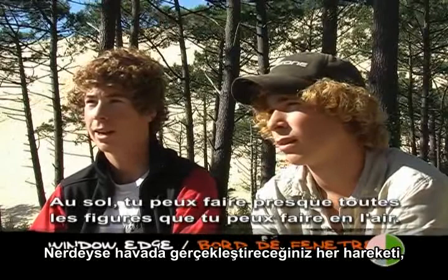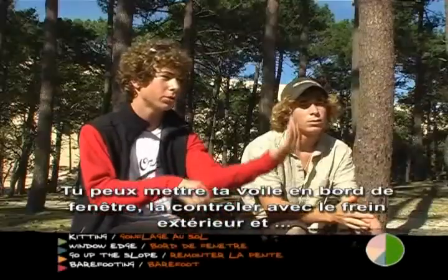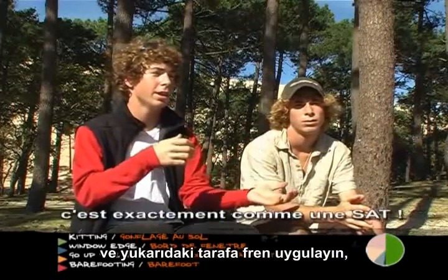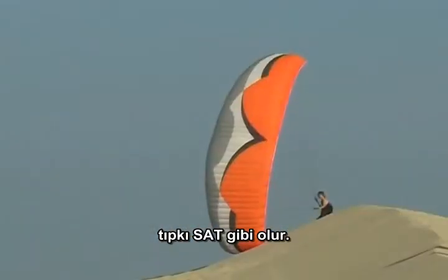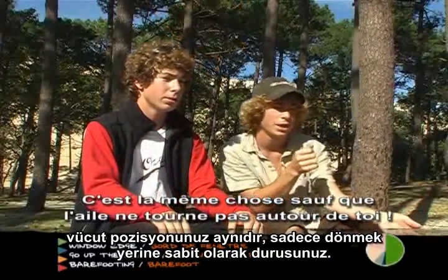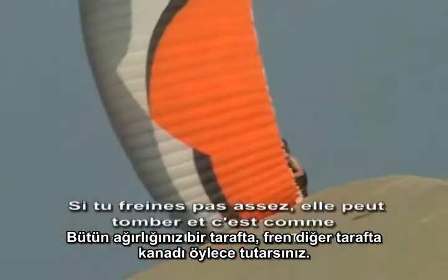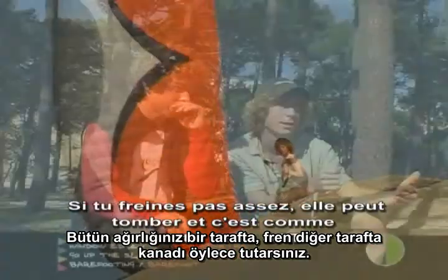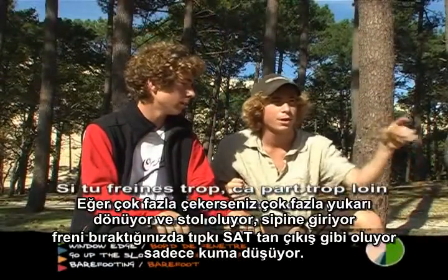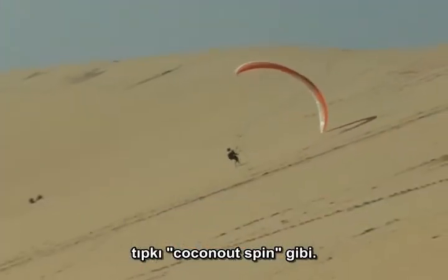You can do every maneuver on the ground that you can in the air. You can put your glider up on the edge and apply brake on the high side, and it's exactly like a SAT. It's the same body motion. It's just staying still instead of rotating around you. So you have all of your weight shifted to one side and the brake, and it's just staying there, and then you let out and it goes too far down, and it would be like exiting a SAT, where it just falls into the sand. Oh, and if you pull too much, it goes too far up and stalls and spins, so it'd be like a coconut spin.